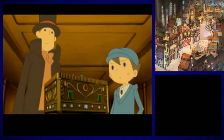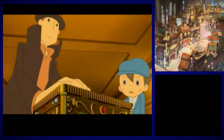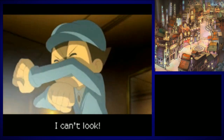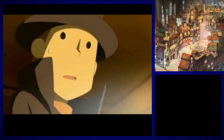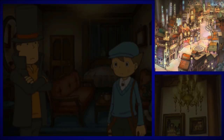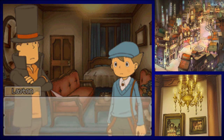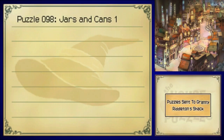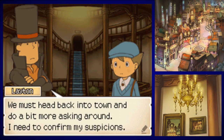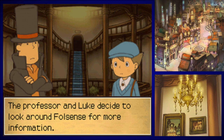Finally, the Elysian Box. Indeed, Luke. The box is empty, and we're still alive. Then it would seem my theory was correct. What do you mean, Professor? I missed a puzzle, even after all that backtracking. We must head back to town and do a bit more asking around. I need to confirm my suspicions.